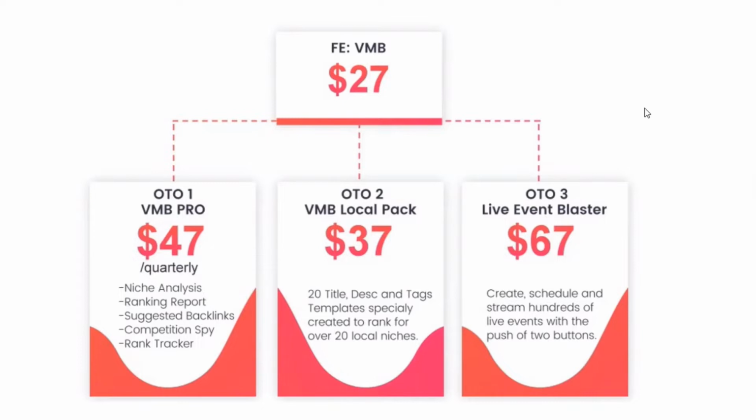We looked at my hand-picked bonuses. I told you a little bit about the program, and we looked at the sales page. Now we're going to move on into the members area.